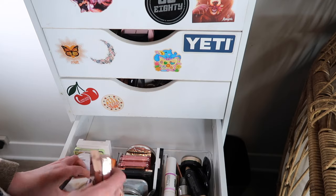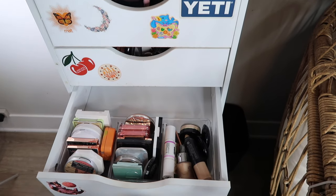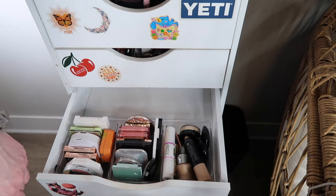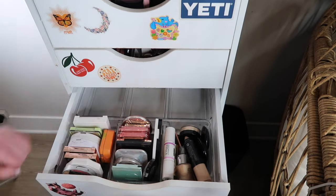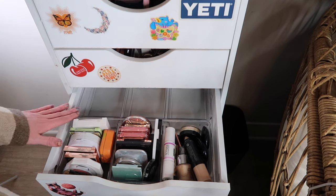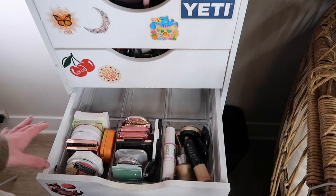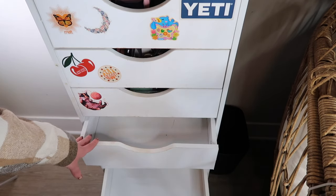Okay, here are all of my highlighters currently. That actually fits really well, and I still have space back here. Okay, I have a lot of space back there. More to come on what I'm gonna do with that space, but that feels good that I have extra storage space to play with. I already like how the drawers are condensing.